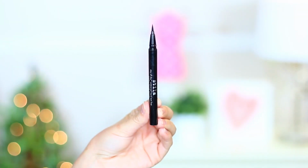And lastly, I have this Stylist Stay All Day Waterproof Liquid Eyeliner. This, guys, out of everything, is probably the thing that I've had the longest. Yeah, I've had this a long time. This is one of those things where I don't technically know if it's out because I just feel like it keeps going and going and going. But I've had this so long, I'm like, it has to be past its prime.